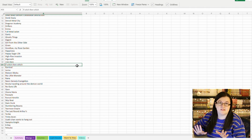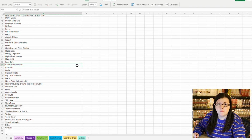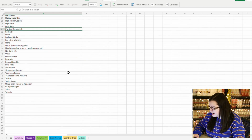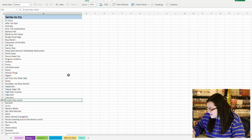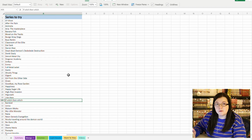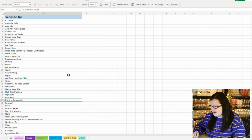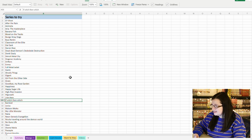There is no other reason, unless it's horror. I'm not reading horror. Don't bother recommending me horror because I'll just go, no. Anything else, always up for recommendations. They'll go straight in here, whether or not I ever actually manage to pick them up, because I know there are some in here that are really out of print, out of stock, unavailable. You just can't. And it's like, okay, fine, guess I won't then. But yeah, so that's the series to try.